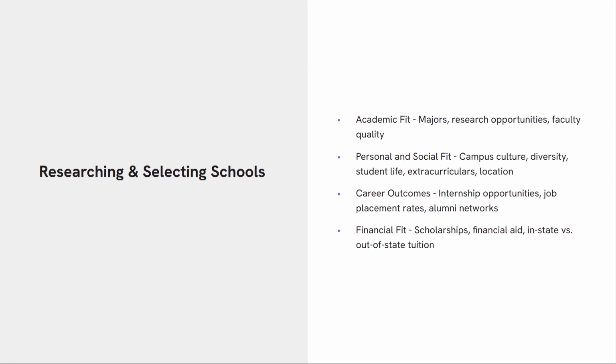Industry connections: do professors have connections with companies or organizations? Personal and social fit: campus culture, diversity, student life, extracurriculars, location. With culture, is the school collaborative or is it cutthroat? Is there strong school spirit or Greek life? Career outcomes: internship opportunities, job placement rates, alumni networks.